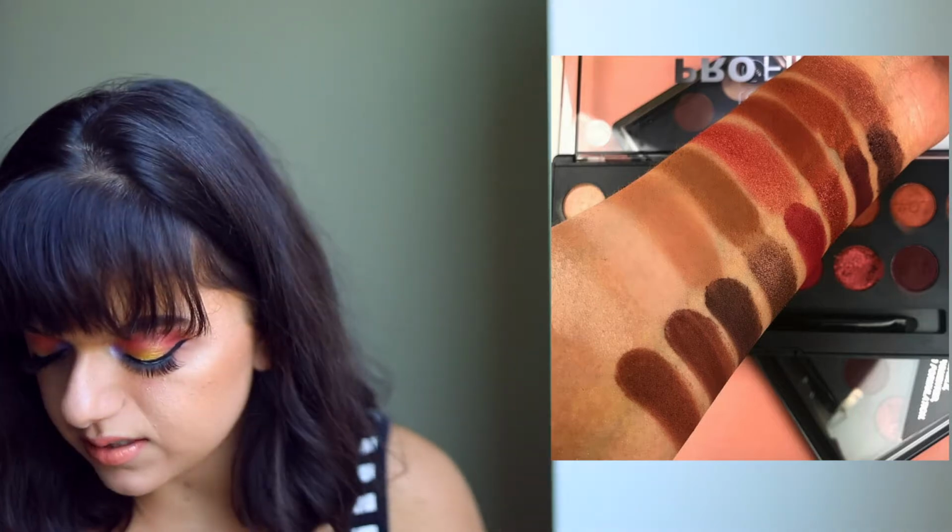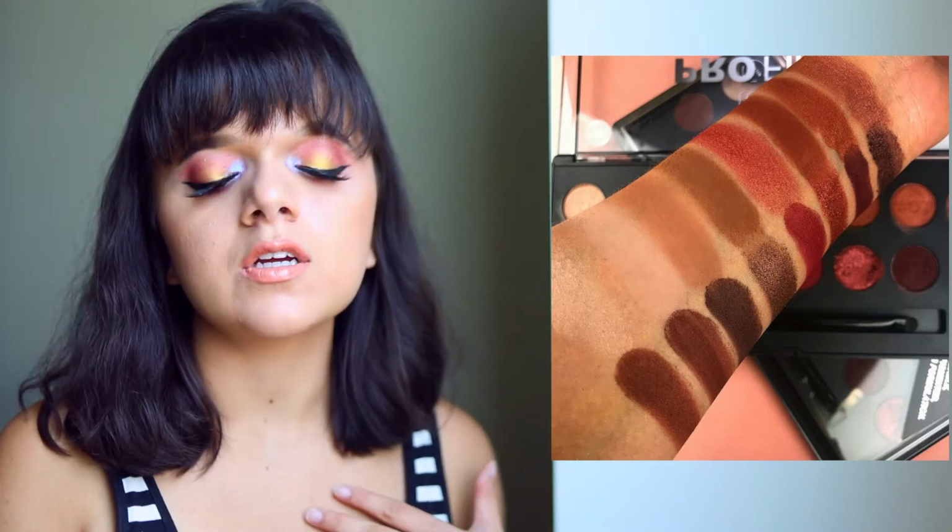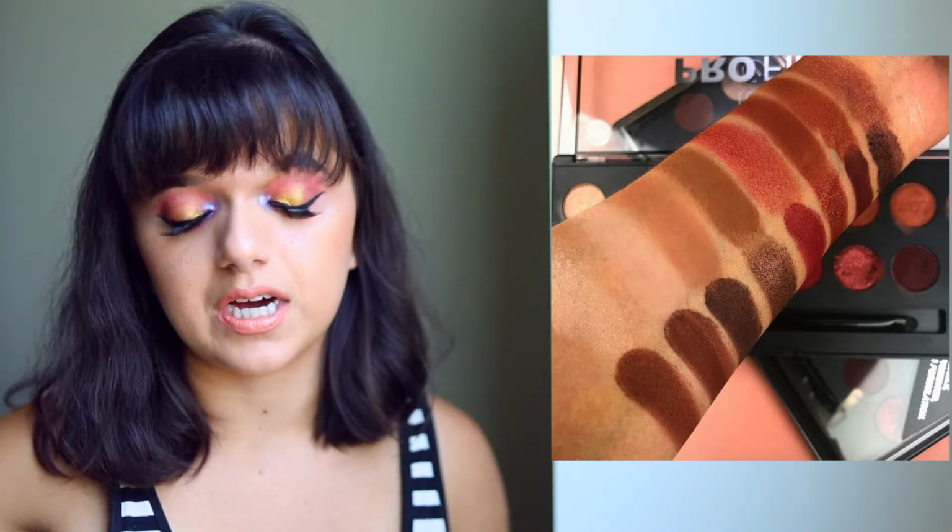I will not be purchasing it myself because I just feel like there are a lot of browns in here. But I just wanted to show you the Modern Renaissance because I have it right next to me, because I did use it today for my eyes.